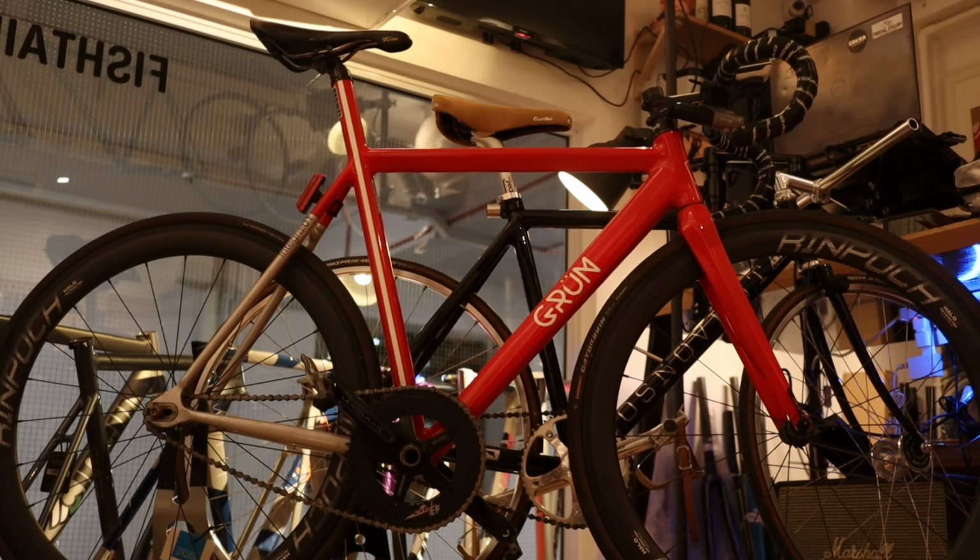The only Grun Integral that I've seen in person belonged to the owner of Fishtail Cycles, and he said that he would never sell it. It's his baby. He would rather sell his firstborn child.